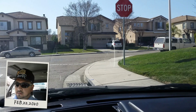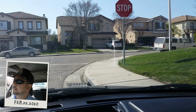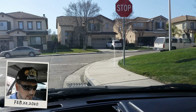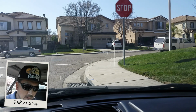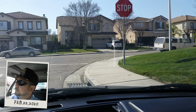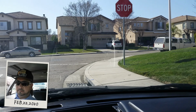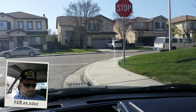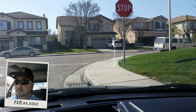Alright guys, so since the smog shop is pretty close, it's really just the next city over. Probably take me about 10 minutes to get there. What I'm gonna do is go the opposite direction. I'm gonna hit the freeway and then hopefully get maybe 15 minutes of running time, just to get the catalytic converter all warmed up.